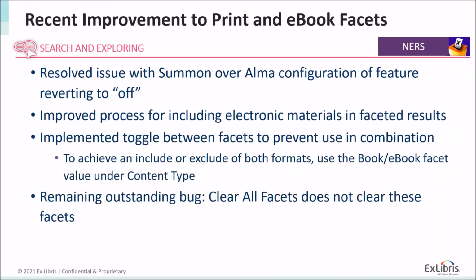One thing I want to call out, we released this in May, and since then we've done a few improvements around it. As I'll discuss in a moment, you need to set up the backend processing in order for this facet to be available on your site. There was an issue for some of our customers where that configuration would return to off or revert to off overnight. That has been resolved. There were also some issues where some of you went out and tried out the electronic materials facet and found that it didn't return any results or enough results. And we improved that.